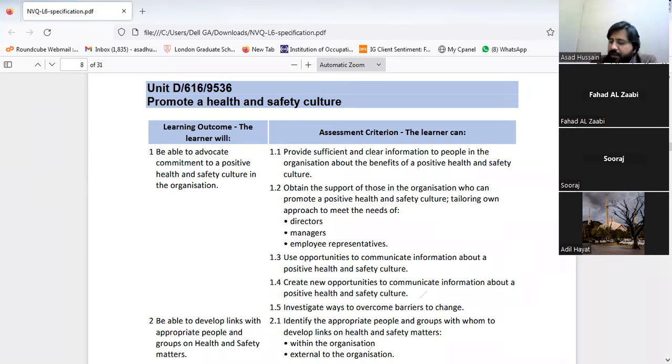And the last learning outcome is: understand the importance of promoting a positive health and safety culture within the organization. That is, why we need a positive health and safety culture in our workplace or in our organization.